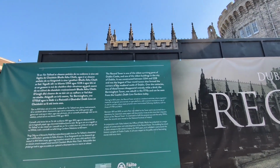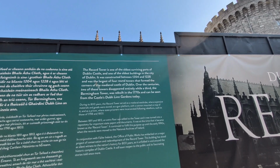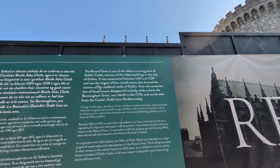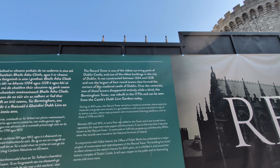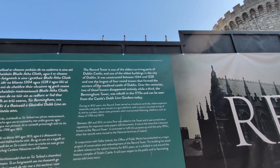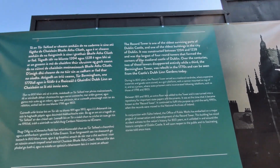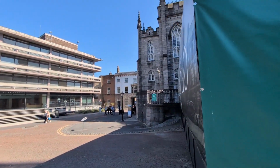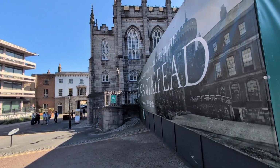Okay, the Record Tower is one of the oldest surviving parts of the Dublin Castle and one of the oldest buildings in the city of Dublin, constructed between 1204 and 1228. Wow, that is mind-blowing, something that old to me. When you're from the United States, it seems very old.